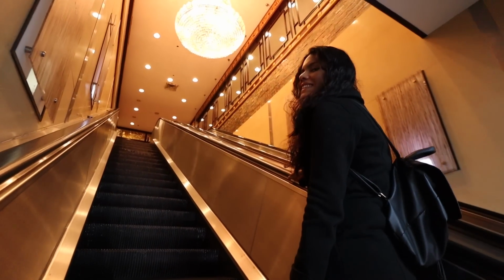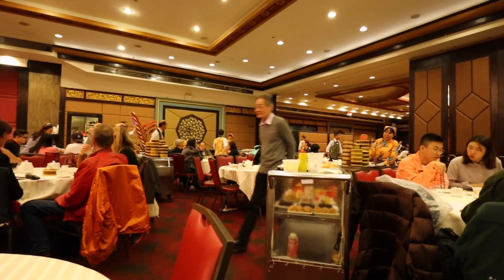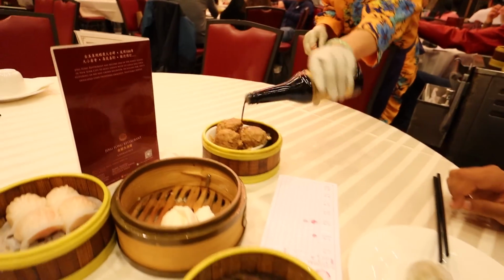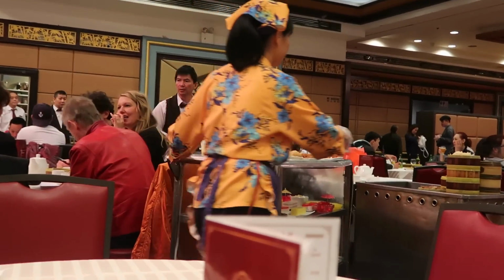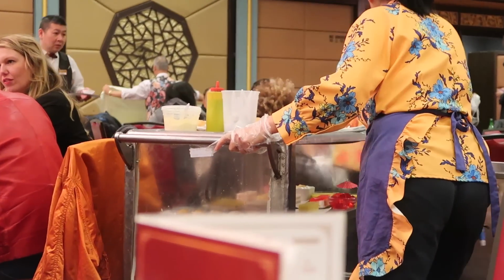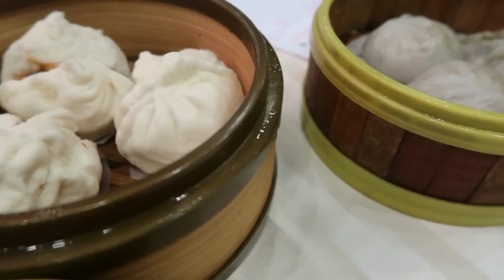Start with a long escalator ride up to Jing Fong and welcome to a dim sum banquet. This spot is absolutely great for big groups and the tables are super spacious. Forget ordering. The food is served by simply pointing at any of the rolling carts, or sometimes they'll offer you something. We tried everything from steamed pork buns to different dumplings to dessert.